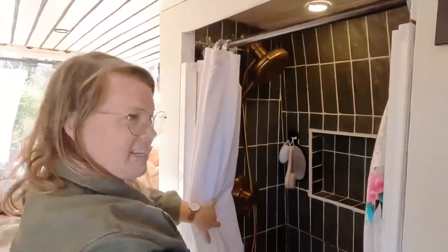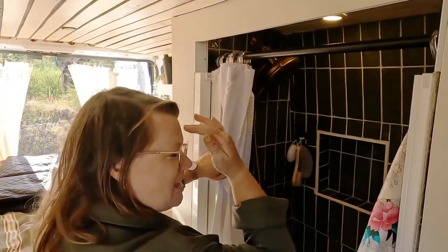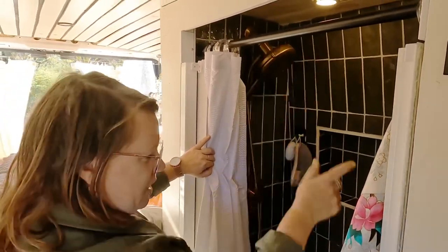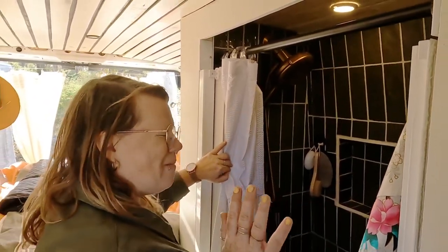This is my little shower. So I've been loving this tile that's Italian green, kind of like the metro tile, but it's all in the vertical sense. I've just been loving it for many years.